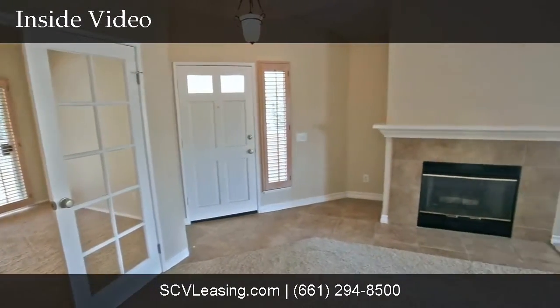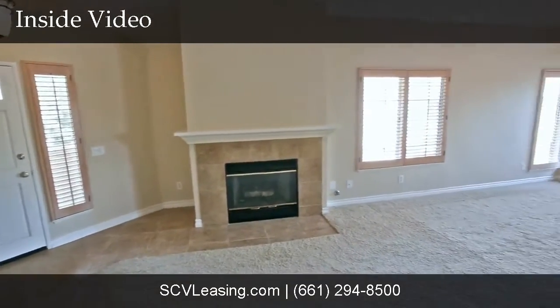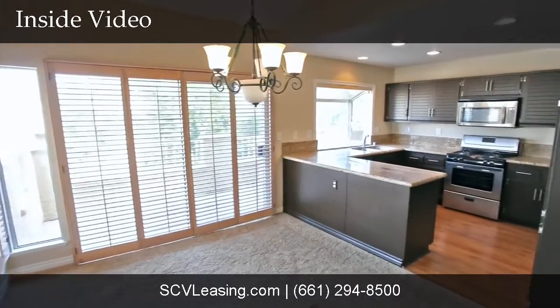Valencia condo for rent. Upon entering the home, find the living room with carpeted floors and a cozy fireplace. Right off the living room is a bonus room with a private balcony.